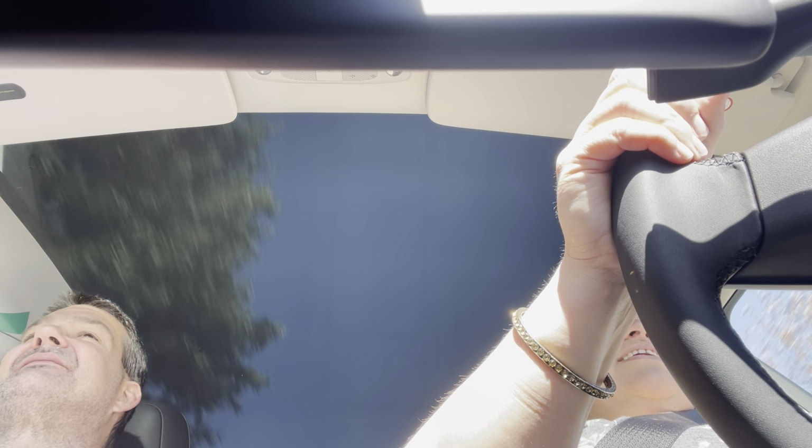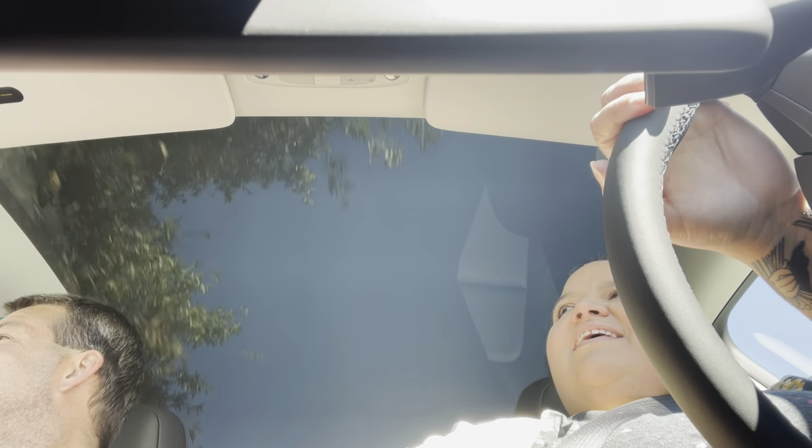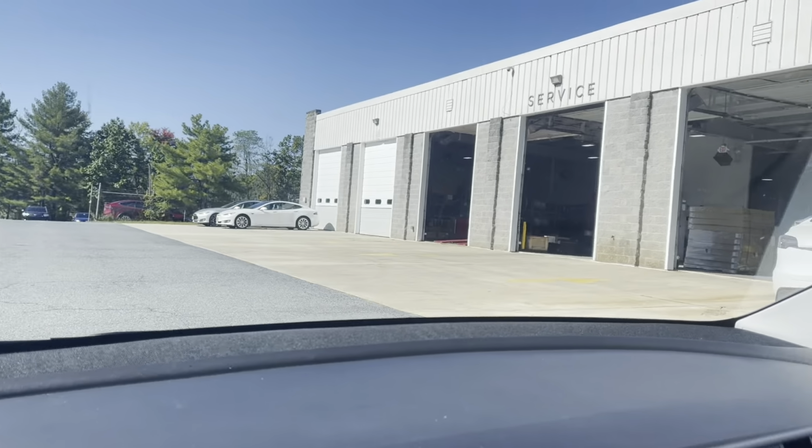Now your destination is on the right. It's right here. Wow. Service center. So we just pulled into the Tesla service center in a Model Y. We just pulled up in a Model Y.